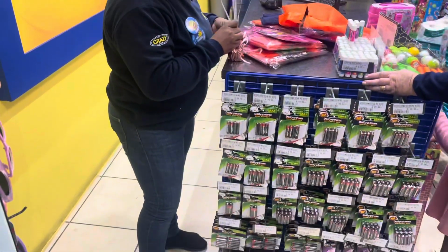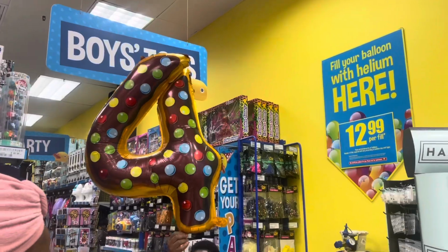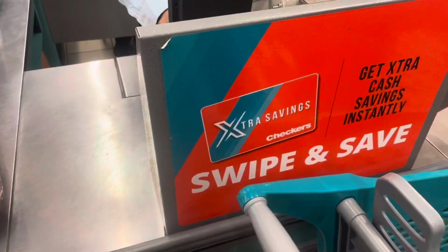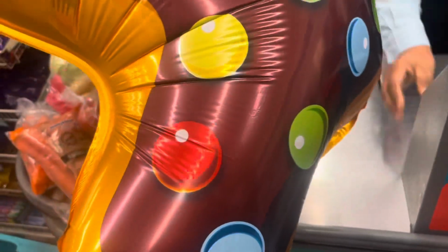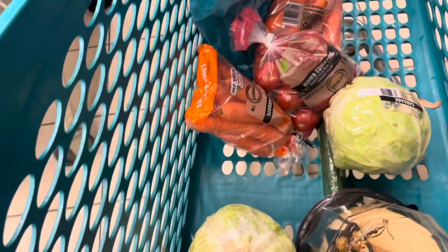This was just her tying everything together, but the number one exploded and the mini actual balloon, it exploded just when she was doing it. You guys are not gonna be able to see that, but you'll see. You see now this is number 4 that my mom and I went to pay again, and I bought this number 4 from them. Then that was just me at Checkers.